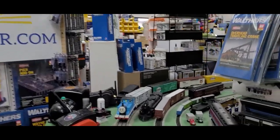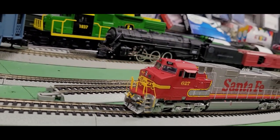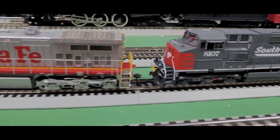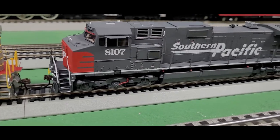SD-944 CWs from Athearn. Check out these diesel locomotives here. And we have one of the most striking and most famous paint schemes of all time, the Santa Fe War Bonnet. And I really love the way that one pops on your railroad. Then, of course, I have here the Southern Pacific. I really enjoy that one as well. I always like that paint scheme.